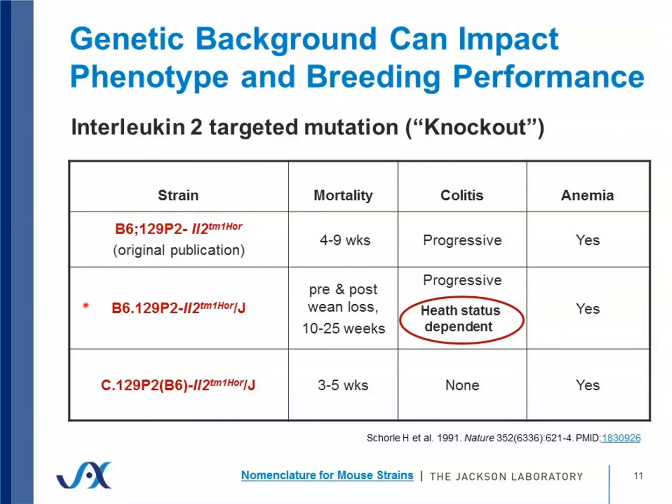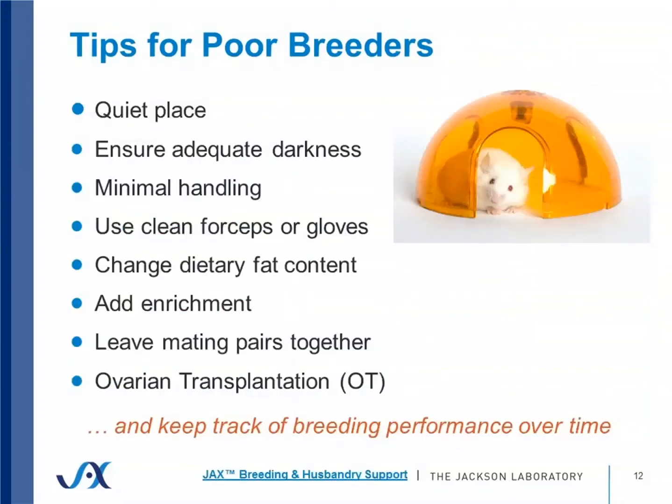It is important to remember that the genetic background of your mice can affect the phenotype of your mice, which in turn can affect the breeding performance or breeding efficiency of your colony. Knowing the breeding and husbandry characteristics, as well as the phenotypes of your individual strains, enables you to plan your colony sizes with consideration for differences in breeding performance based on individual strain differences.